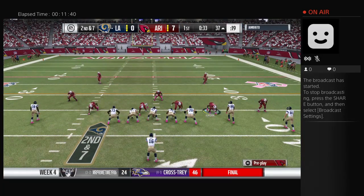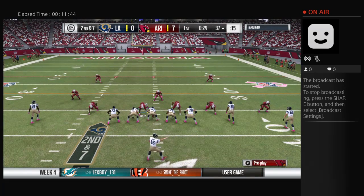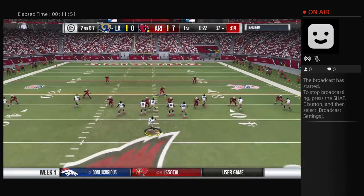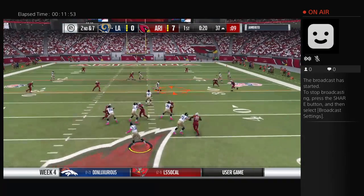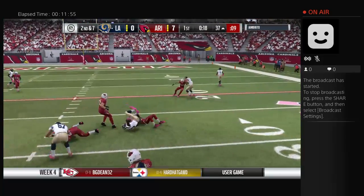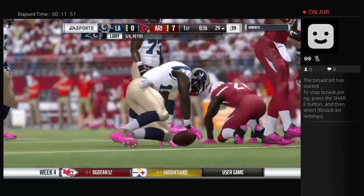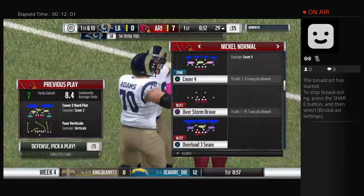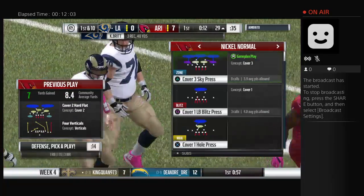They come out 5 wide, 3 of them to the right side. They come up in an empty set: 4 wide receivers, 1 tight end. On 2nd down, here's Goff. He has Brett over the middle. And he'll work it inside the 30 to the 29-yard line. It's a 7-yard gain there, and it's good enough to move the chains.